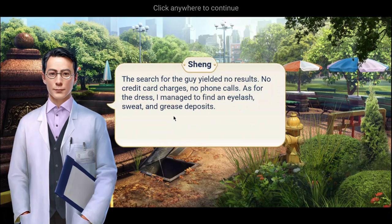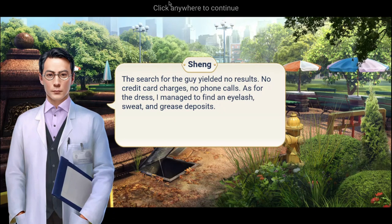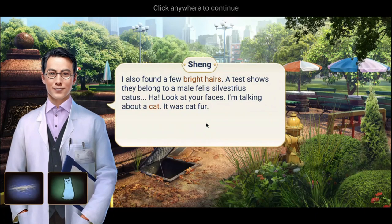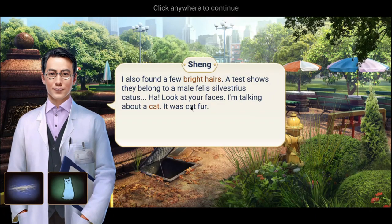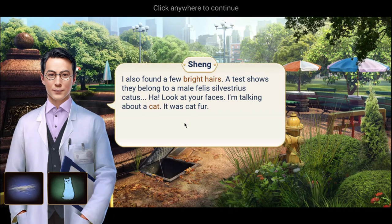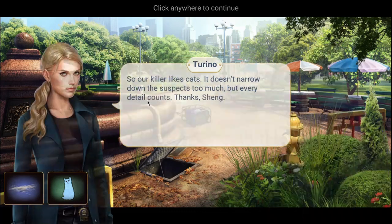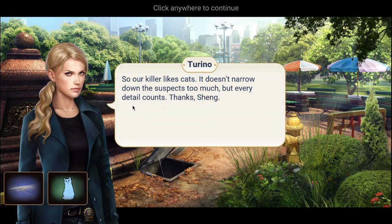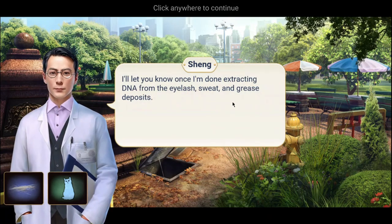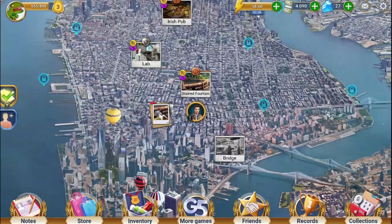The search for the guy yielded no results. No credit card charges, no phone calls. And as for the dress, I managed to find an eyelash, sweat, and grease deposits. I also found a few bright hairs. A test shows they belong to a male Felis silvestris catus. Ah, look at your faces. I'm talking about a cat. It was cat fur. Wow. I'm guessing it wasn't on the dress by accident. It must have come from the killer's clothes. So our killer likes cats? That doesn't narrow down the suspects too much, but every detail counts. I'll let you know once I'm done extracting DNA from the eyelash, sweat, and grease deposits. Okay.